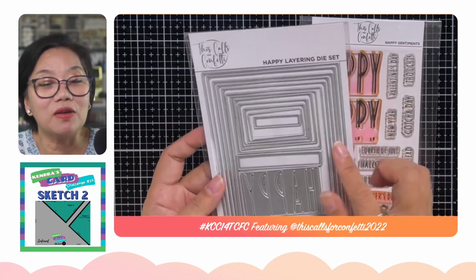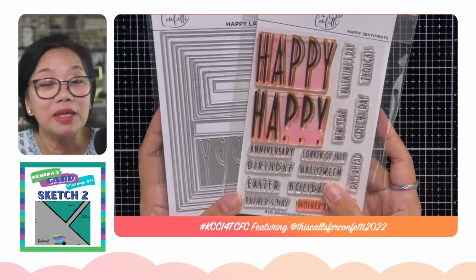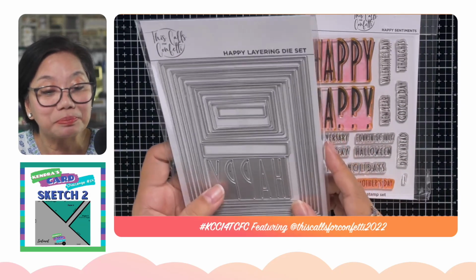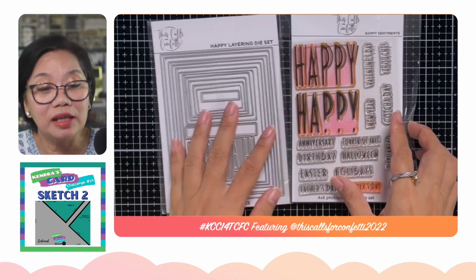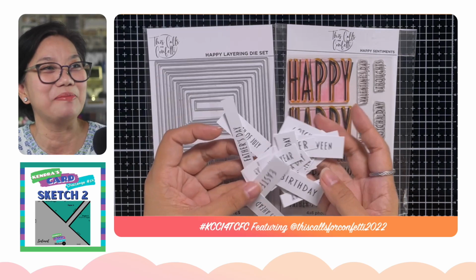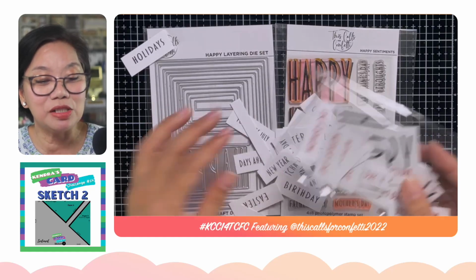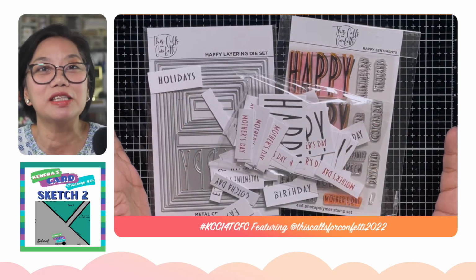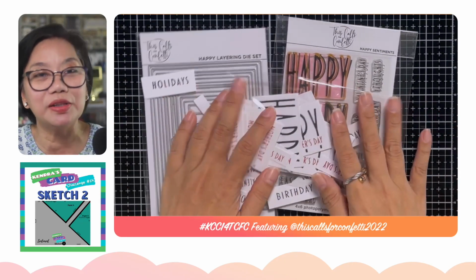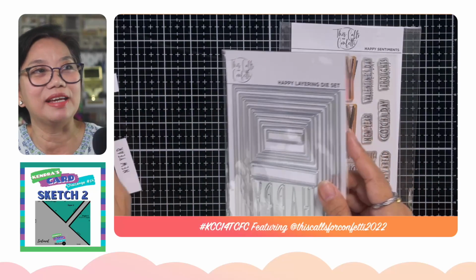And don't worry, because you can also buy the Happy Layering die set that absolutely can be used in coordination with this one, right? So there are different dies and also a layering die set that you can use together with these awesome sentiment stamps. I'll just show you some of the amazing sentiments that I have used, because it's so easy to create tons and tons of sentiments so that when you actually need them, they're just there. You can mass produce them so easily with this amazing sentiment stamp and die set.